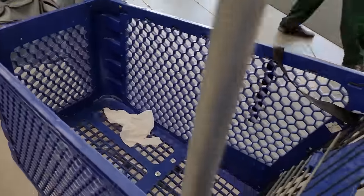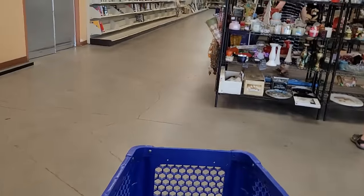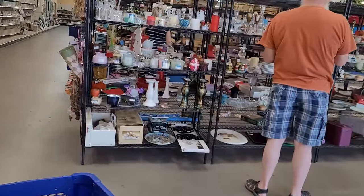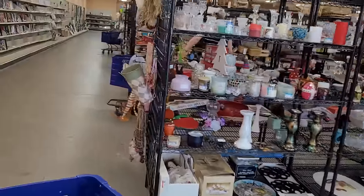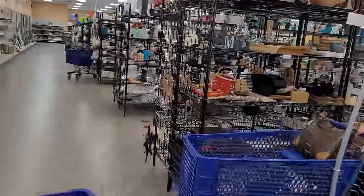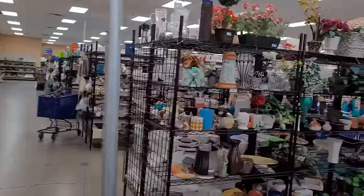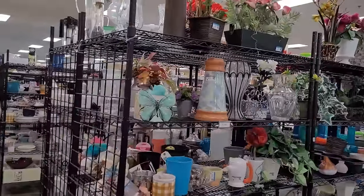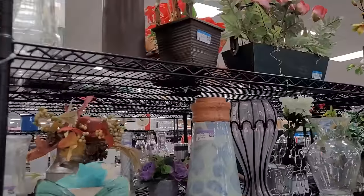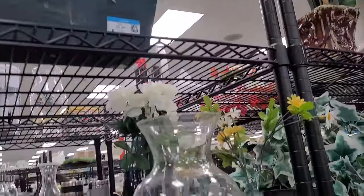I've got my Thrifting Vegas blanket to cushion all my finds in my cart, and we both have our reusable shopping bags. Let's find an aisle where there's nobody else to make it a little bit easier to shop. Here we are in the vases, planters, and florals. The shelves look really, really full. There's some quite pretty arrangements up there, planter boxes.